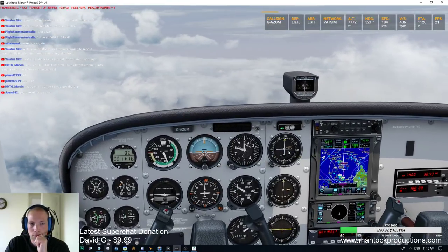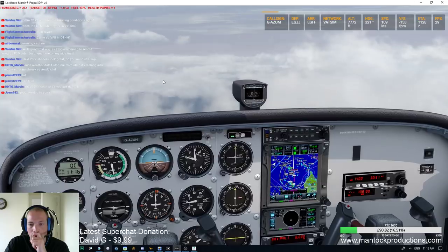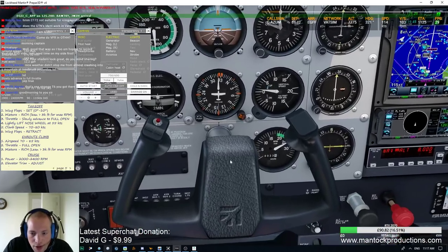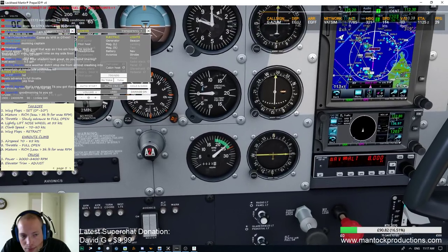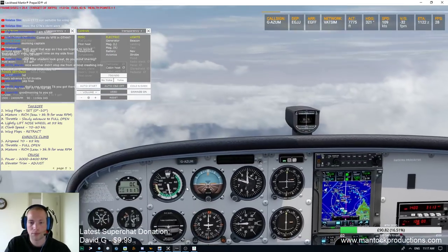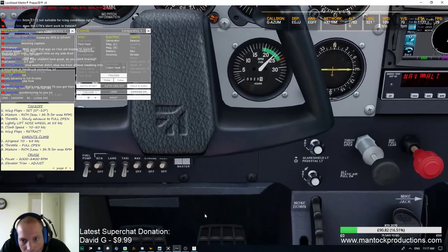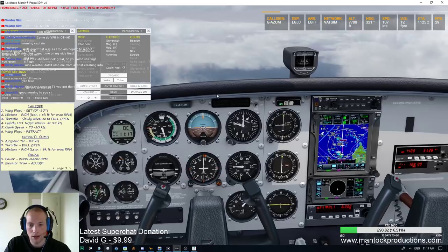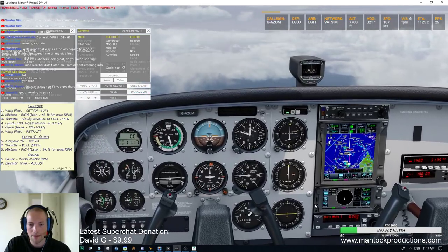Excuse me. Oh, come on. Yeah, there we go. Give me my FPS back. Okay, so now we are at cruise. Let's just go cruise power, 2400 RPM. So that's about 2400 RPM. And because it's a fixed pitch propeller, we have no RPM to actually... 7002 Papa, turn left, heading 140 degrees. 7002 Papa.